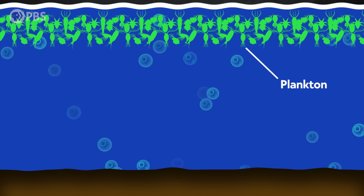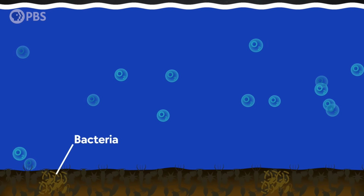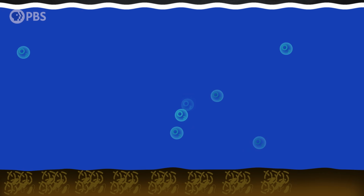But it was too much of a good thing. The oceans were well on their way to being thrown completely out of balance. When all that plankton died, it sank down through the water and was eaten up by bacteria, and all that bacteria consumed a ton of dissolved oxygen in the water.